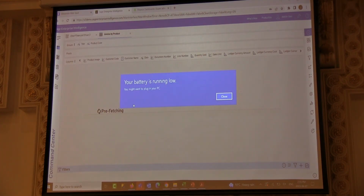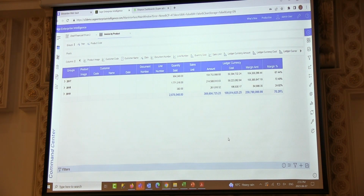I don't know, sorry. I don't know where the battery is, it's just a little messy here. So here in this report, okay, I hope this fixes it.